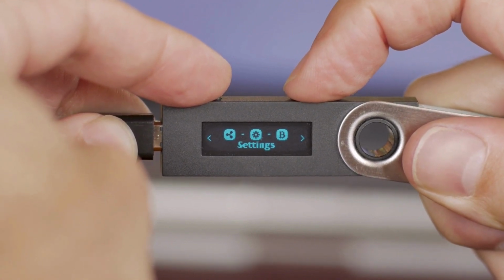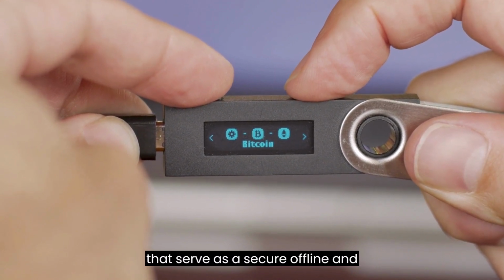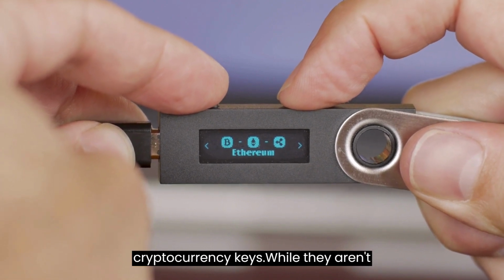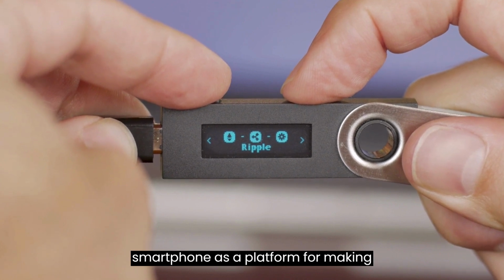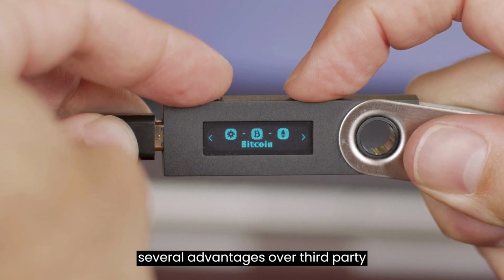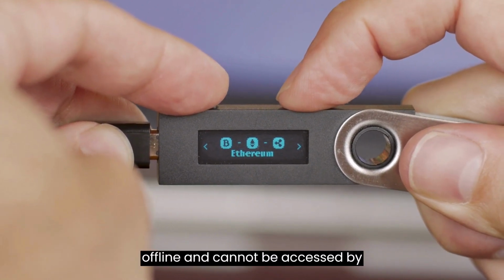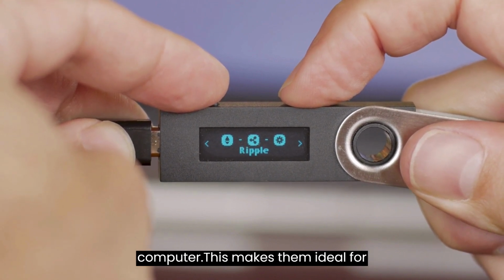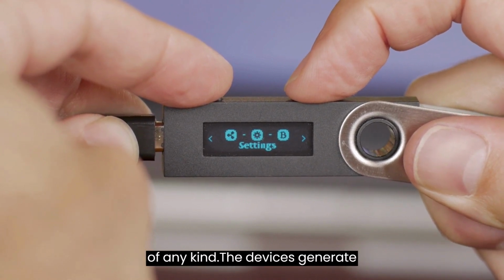What are hardware wallets? Hardware wallets are physical devices that serve as a secure, offline, and private storage space for your cryptocurrency keys. While they aren't meant to replace a desktop PC or even a smartphone as a platform for making transactions, hardware wallets offer several advantages over third-party desktop apps. They are physically secured offline and cannot be accessed by potentially malicious software on your computer. This makes them ideal for storing long-term funds or investments of any kind.